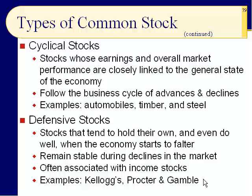Also, drug companies tend to be defensive stocks, but they have their own cycles with regard to new drugs and the like. But do you take more insulin because the economy's doing better? No, you take your insulin because your doctor told you to take your insulin. And if the economy does badly, you still take your insulin.